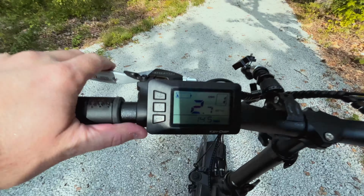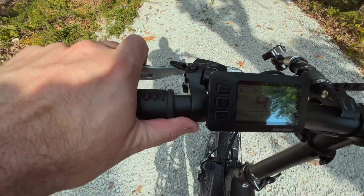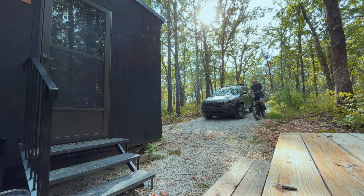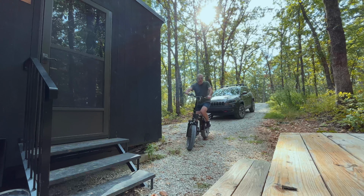Campsite to my cabin with almost no battery. Made it back just barely.